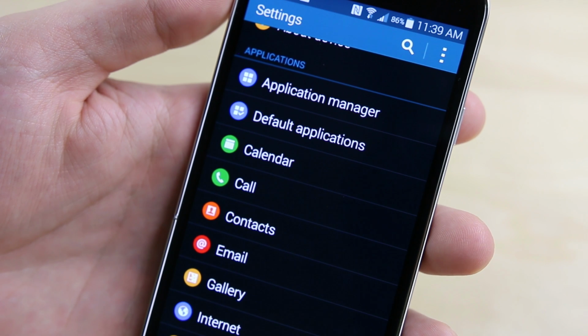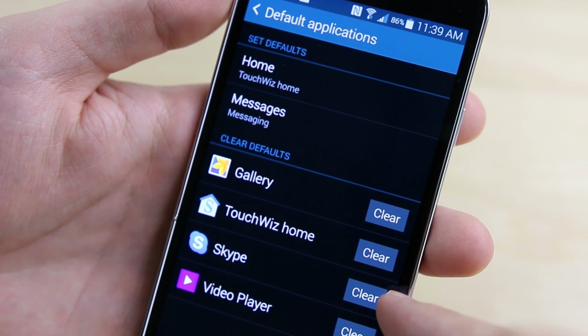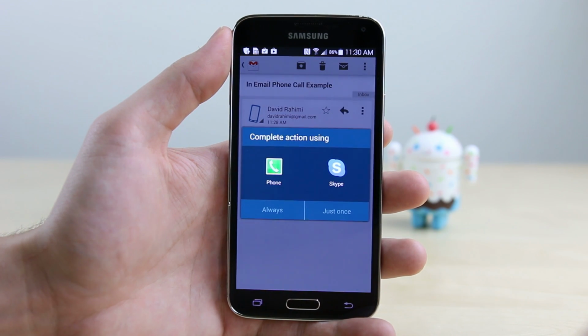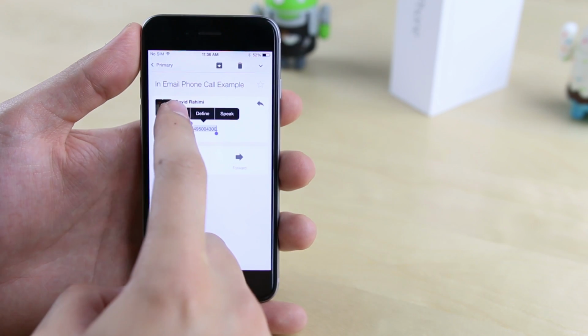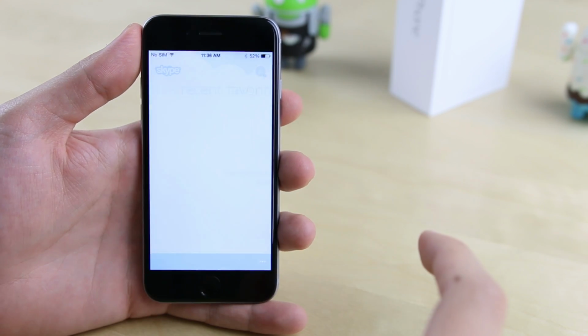23. The Galaxy S5 lets you set default applications, which can be useful for when you want a third-party app to replace a system app. For example, if you wanted Skype to be used to make calls when tapping on a phone number from an email, you can set Skype as default over the dialer on the S5, whereas on the iPhone 6, you'd have to copy the number down and open up the Skype app separately.